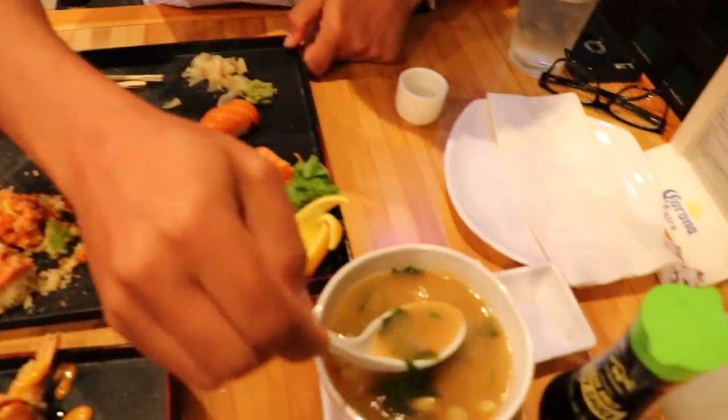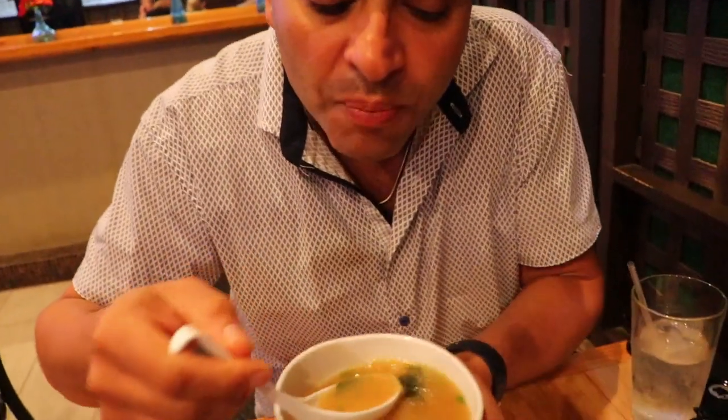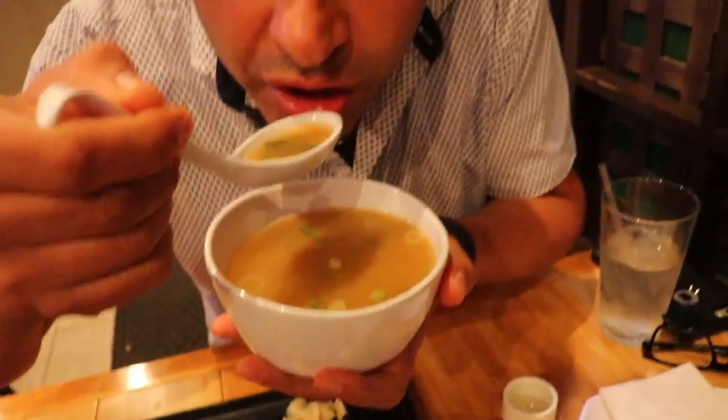Beautiful. I'm gonna have a little bit of this miso soup again. Back to my beautiful miso soup. And feel free to play back and forth. When you eat Japanese food, you don't have to stick with the regime of it. Just be free, get your soup, bring it closer to your mouth, hug your soup with your palm of your hand, and just get closer and closer.